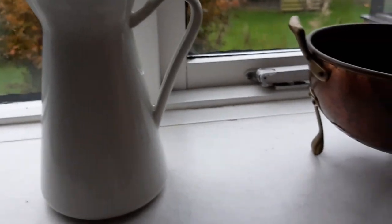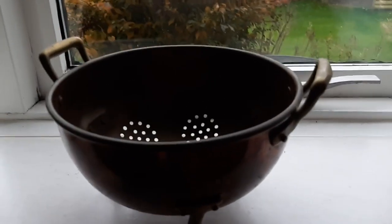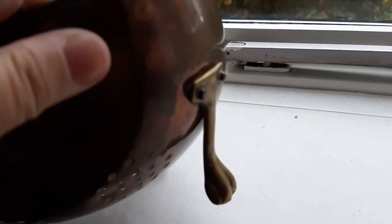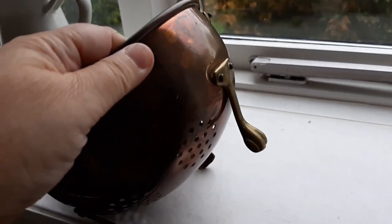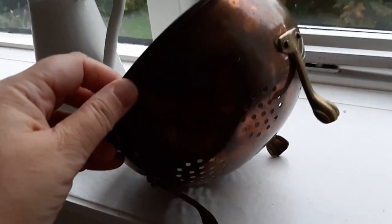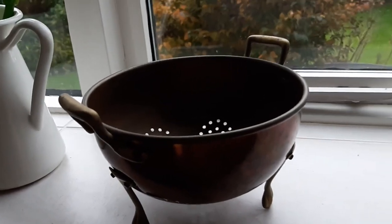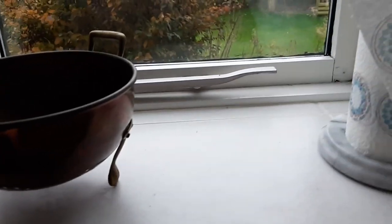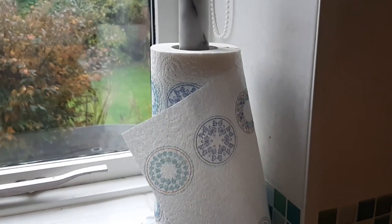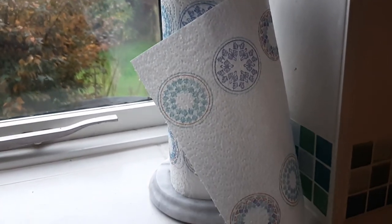And then, almost finally, I have this beautiful brass colander, which actually does need a bit of a clean again. My husband found it in an antique shop and spent hours and hours polishing it to give it to me as a Christmas present. And then the final thing on my windowsill here in the kitchen is just a kitchen towel holder, a marble one there, which was actually a wedding present.